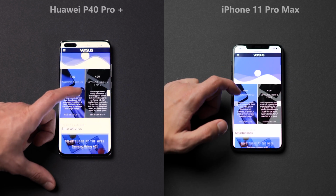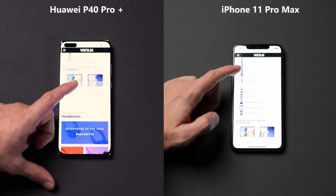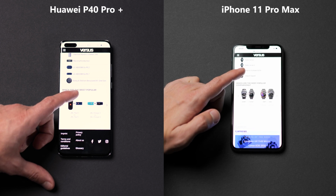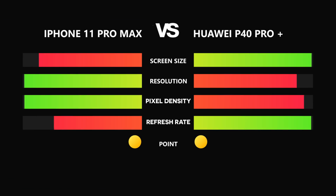The displays on both phones are almost the same size, but even though the iPhone has a slightly smaller screen, its resolution and pixel density is higher than that of the P40 Pro Plus. We didn't like Huawei's very round corners. We think it made the screen look kinda weird. With 90 Hz it has a higher refresh rate though. Overall we have to call it a draw. Both phones have their pros and cons, so we give both phones a point in this comparison.